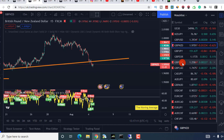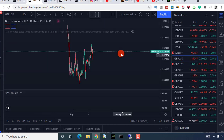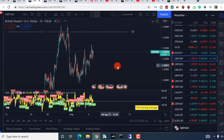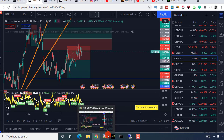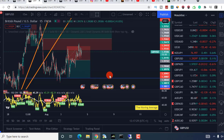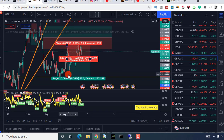Where is it? Oh, it's here. So I think they were on... what day this was. Yeah, so if I go back here to see what day, probably Great British Pound USD. So both were on the third, so I had two for sale, Great British Pound. So yeah, it was here probably.